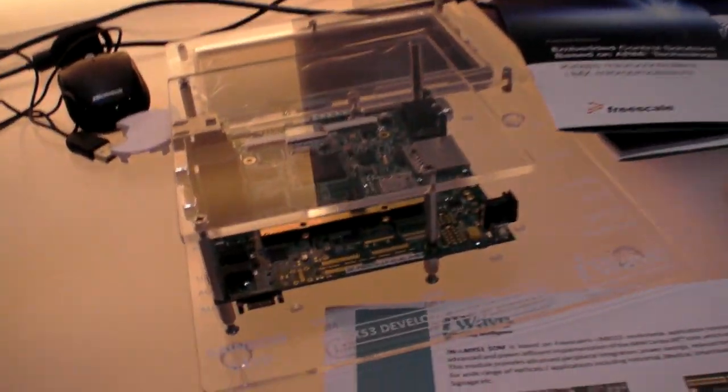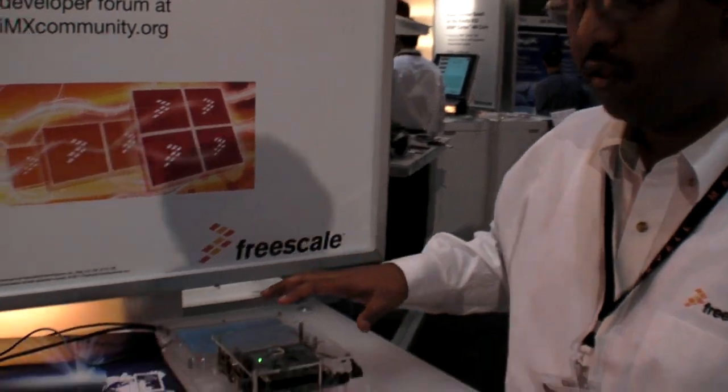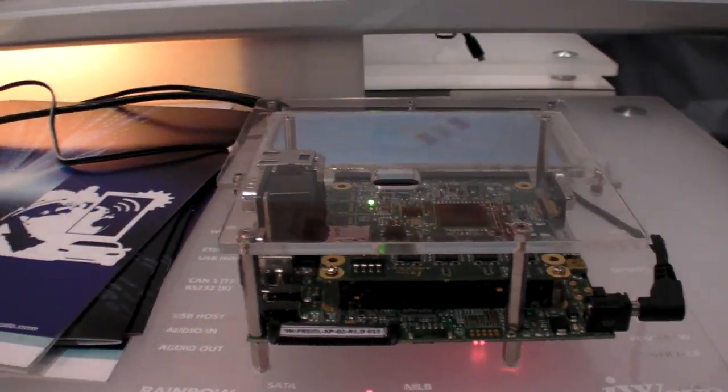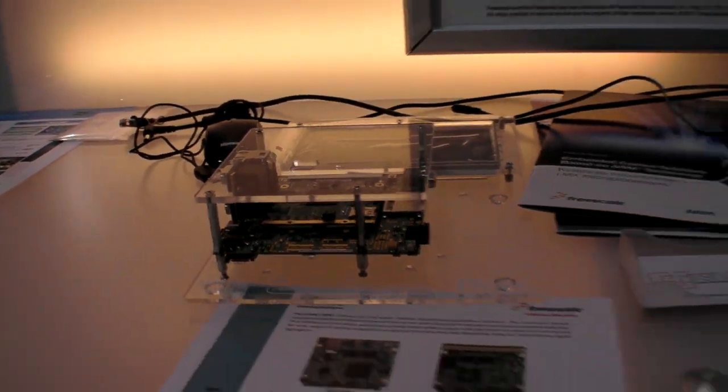So how much does it cost? The development system itself costs between $900 to $1,200. The i.MX53 based system is $1,200, and the i.MX51 based Q7 system is $990. Can you put a 53 in here? We can put a 53 Q7 SOM in there. Like I said earlier, this is an MXM3 SOM, and that one is a Q7 SOM.